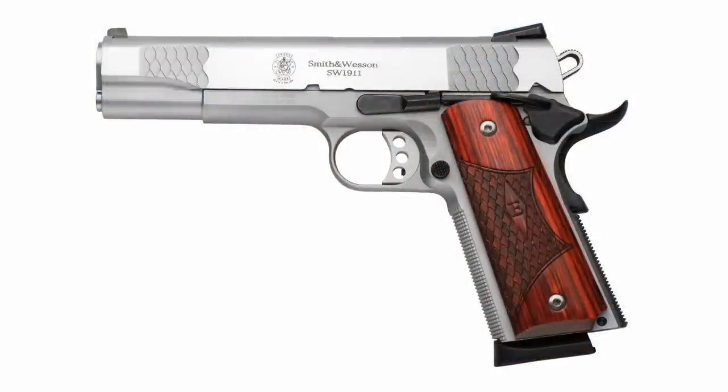Now, at number 6 on this list is a gun manufacturer that's relatively new to the modern 1911 market, and they definitely aren't known for 1911s. They're more known for revolvers. It's the Smith & Wesson E-Series 1911. I really love the serrations on this gun. I love the finishing on this gun. I just love pretty much everything about this gun.